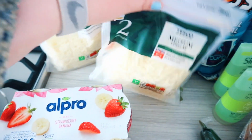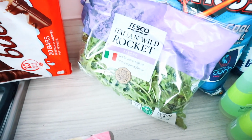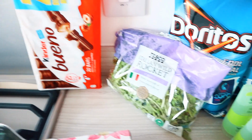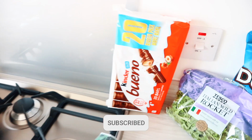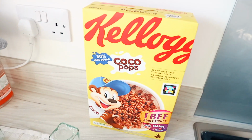Then 2 packs of grated cheese, just regular medium cheddar, and then some mozzarella as well. Then some rocket, because I use this with like everything, like sandwiches, salads. I just put it on top of stuff. It's fantastic. And then a big bag of Kinder Buenos as like snacks if we ever get a sweet tooth. We also got some more cereal, just some Cocoa Pops because they were on sale.